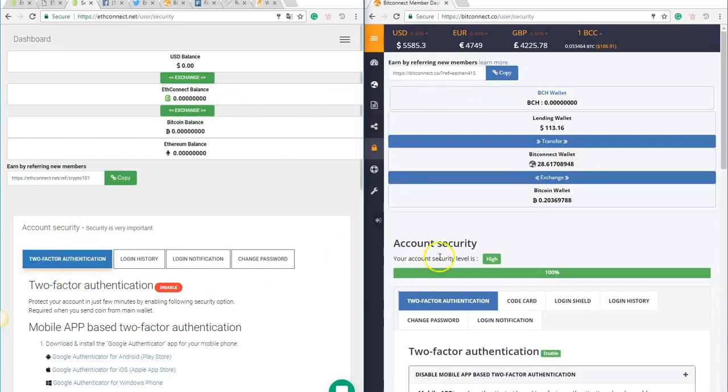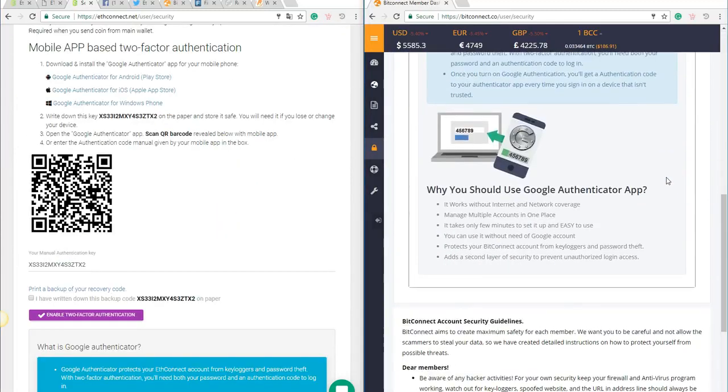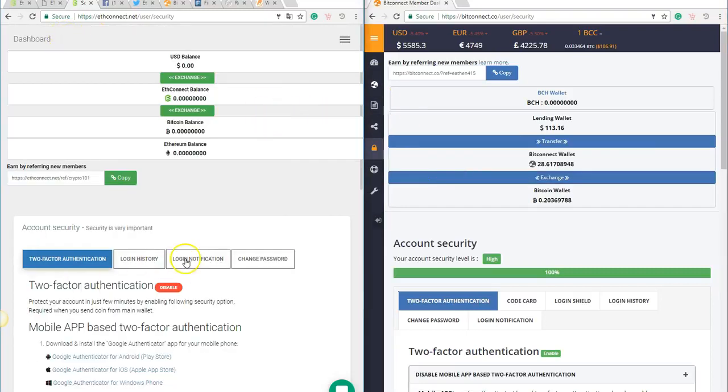Right here you have accounts, account security. It's the same exact template, alright? So you know that Ethconnect will work just fine. And that's one other reason why I will be investing a little heavier into Ethconnect, because of its functionality. They're not going to have all these glitches and problems that the support has to take care of, which Rigo does right now. So it's actually a great sign that they chose a good template platform to use, because it's fully functional.